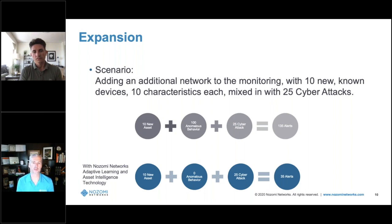So if we don't have the Nozomi Networks technologies that we mentioned earlier, and we have just the old school anomaly detection or different types of products that do that, we would get the 10 new asset alerts again, because obviously everybody can tell you that there's something new on the network. That's pretty easy for most products to do. And then you would get the 100 anomalies, because 10 devices, 10 characteristics each, that'd be the 100 anomalies. And then you would get the 25 cyber attacks for a total of 135 alerts.